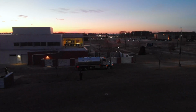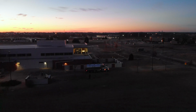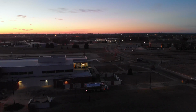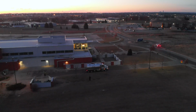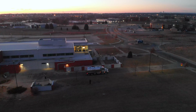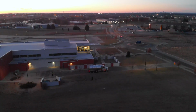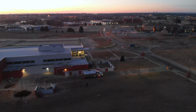I'm zooming back. This is a pretty neat shot to be able to do this, and the different things you can do with a drone is just an amazing shot you can take. If you look way down in the horizon to the right of the screen, way on the horizon, you'll see downtown Des Moines, which is about, I'd say it's 12 miles down there.